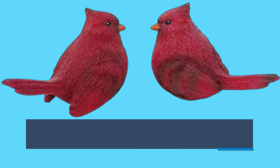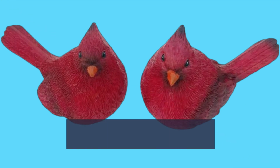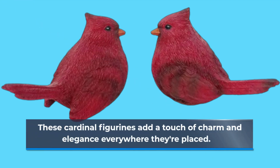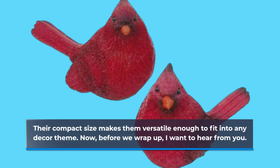The design not only enhances the beauty of any room but also makes for a meaningful gift for loved ones who appreciate fine art and nature-inspired decor. Whether adorning your living room shelves, brightening up a study corner, or even gracing your bedside table, these Cardinal figurines add a touch of charm and elegance everywhere they're placed. Their compact size makes them versatile enough to fit into any decor theme.